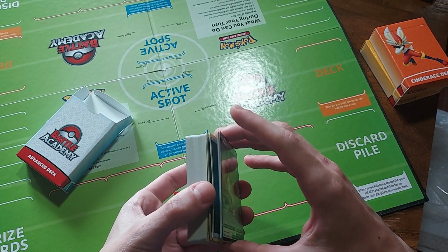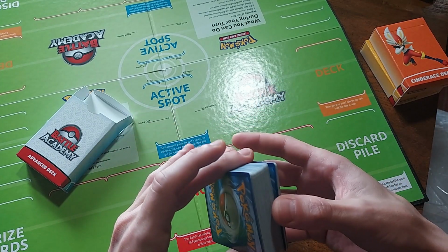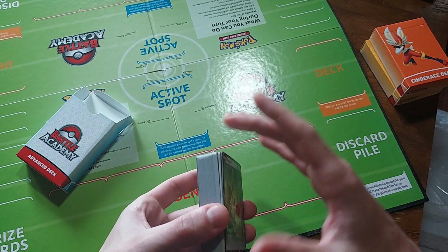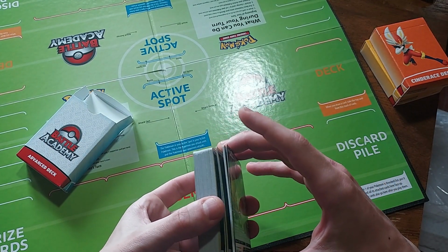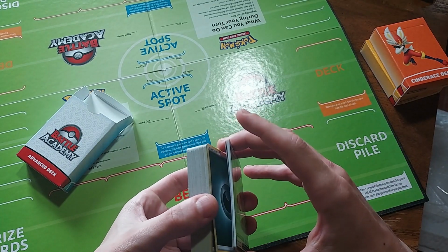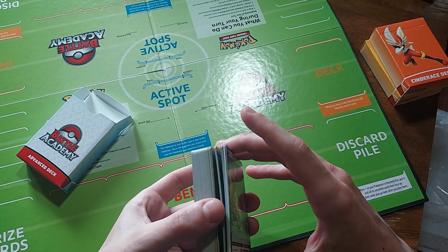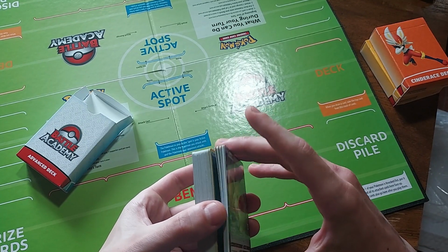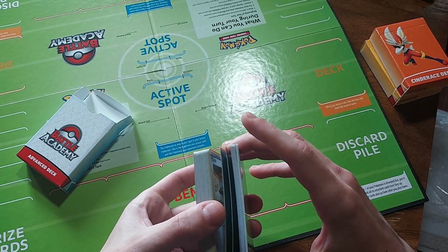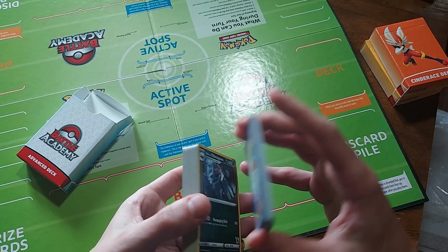I have a decent bit of these, I mean, recently at least. None from back in the day, because I didn't play long enough to really get any. I played when they were rares, and then that was about it. We have a bunch of the energy, and everything's kind of flipped around. A lot of energy. Okay, well, basically just all the energy on top.